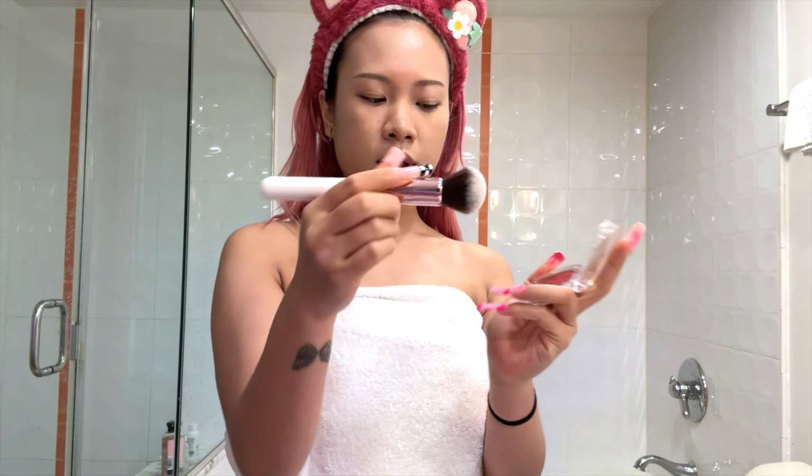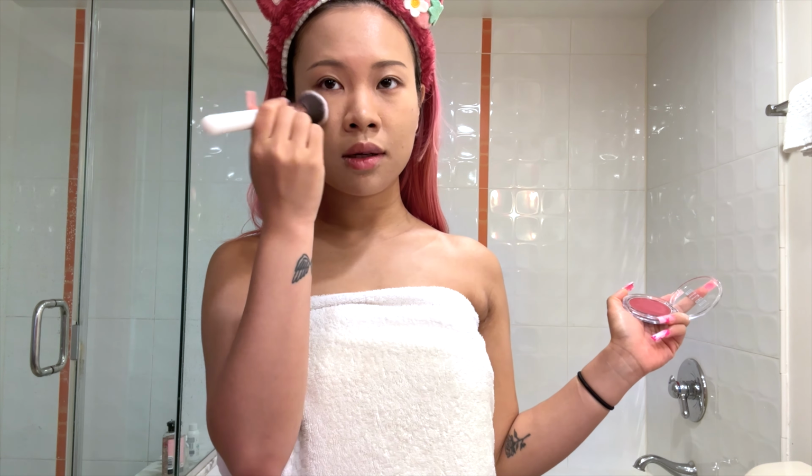That was the fastest I've done my eyebrows actually, so pretty proud of myself. Probably gonna do blush now. We got the Milani. And then I'm using this brush. I washed my brushes before this trip, so they're all nice and clean now.